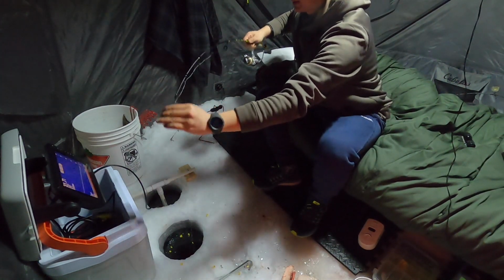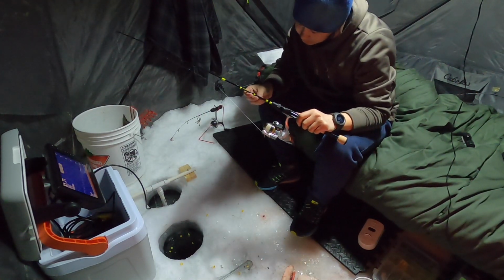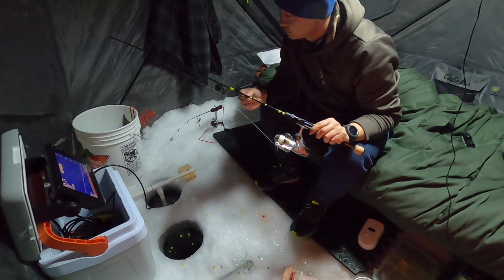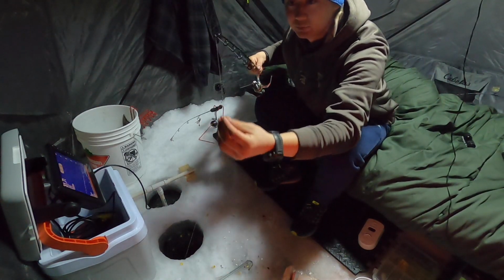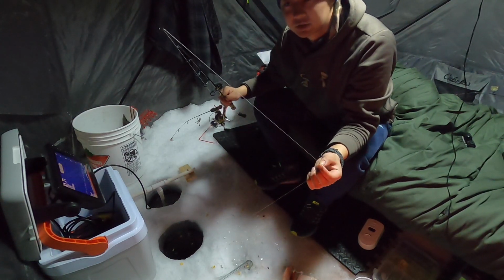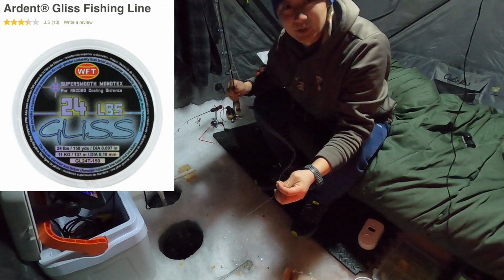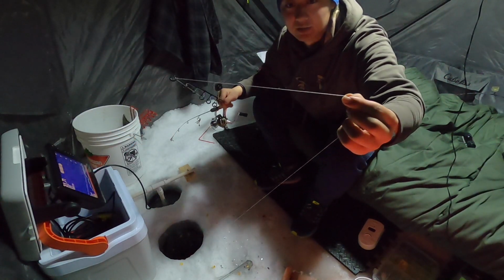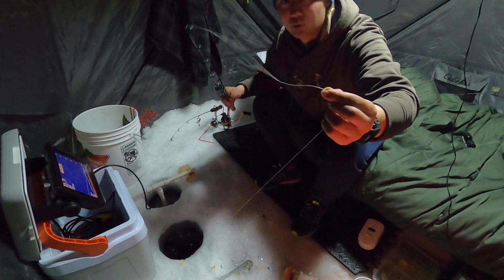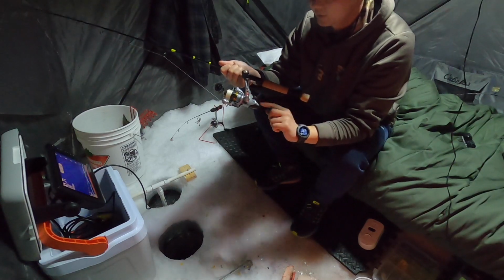Man, this rod is awesome. It's Jason Mitchell medium heavy short, 38 inch. And for line, I'm running what's called gliss. It's kind of like braid, but even thinner and stronger. This right now super thin line is a 24-pound gliss, and I have it on my bait feeder reel.